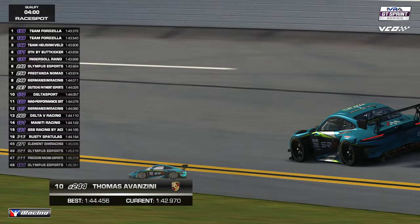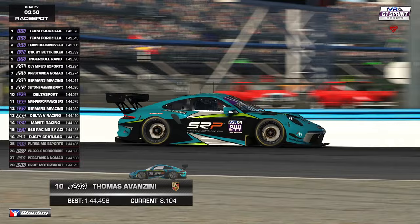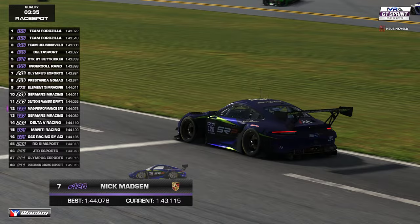Thomas Avanzini was the driver we just saw, or one of his teammates, we should say, rejoin in front of one of the previous packs. This car is in 24th position. But the tough thing today is that a lot of the Division 2 drivers, with the help of the drafting, are way up the running order. And we've seen, if you can qualify well in Division 2 and keep it clean, it's a massive buffer over the rest of your competitors.